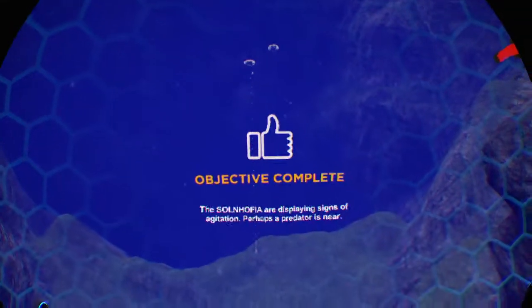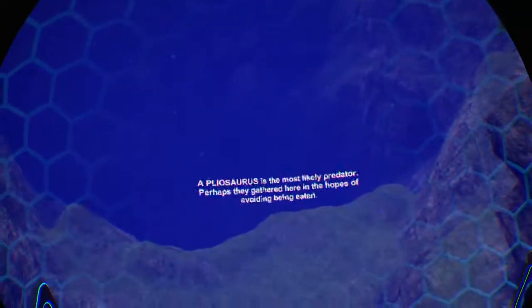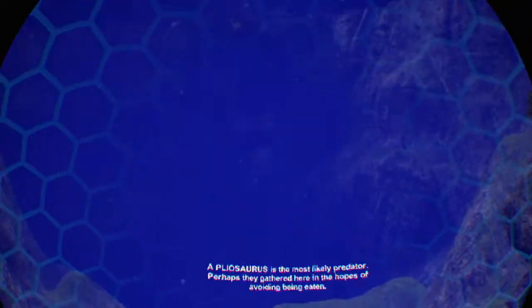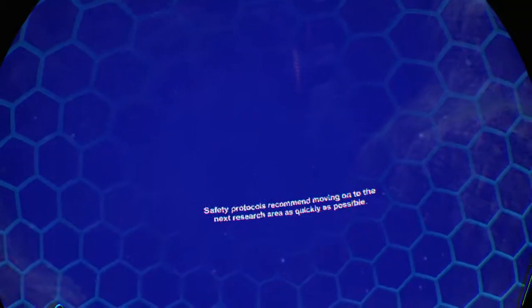The Solnhofia are displaying signs of agitation. Perhaps a predator is near. A pliosaurus is the most likely predator. Perhaps they gather here in the hopes of avoiding being eaten. Pliosaurus. The pliosaurus is one creature you definitely don't want to antagonize. I've marked an escape path. Just in case, of course. The safety protocols recommend moving on to the next research area as quickly as possible.